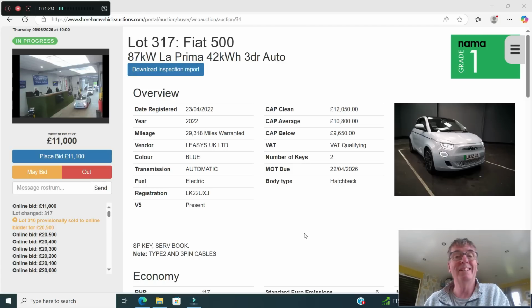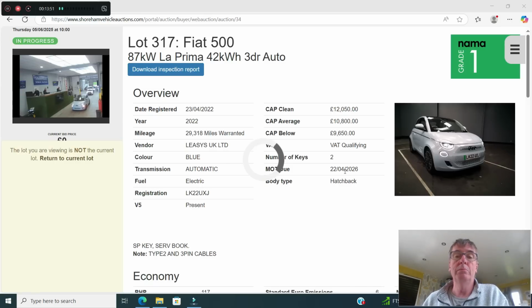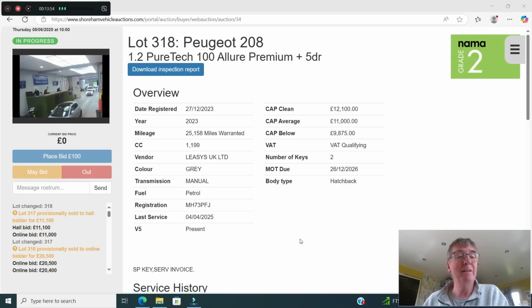11. Look at this, you see. Cap clean is £12,050. It's up to 11.1. Is Mr. Leases going to let this go? Automatic, of course. 22 plate, 29,000 miles. MOT is due from April next year. Provisional 11.1. That can't be that far away.